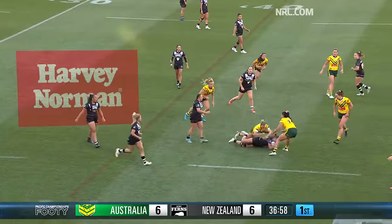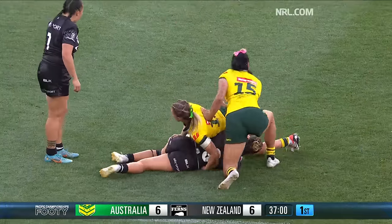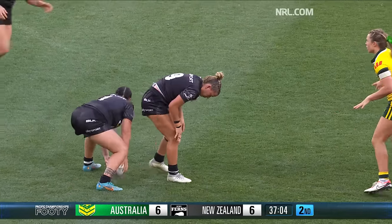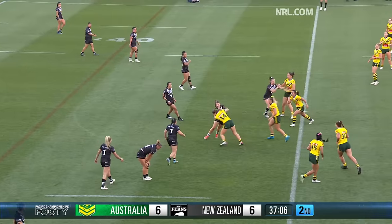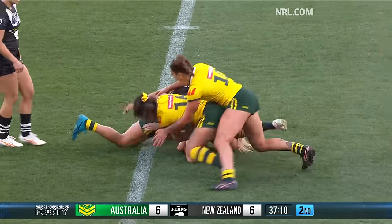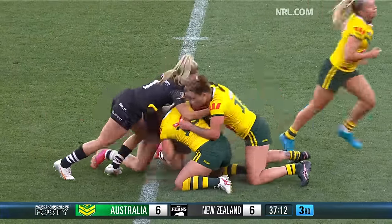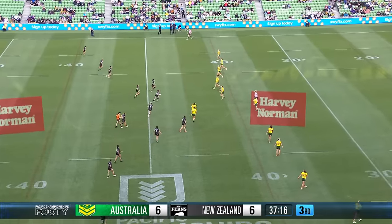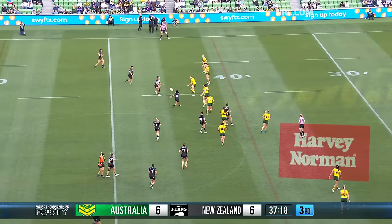Tiana Davison, good run and a nice little offload too. I've been impressed with her NRLW season, Tiana Davison, earning this Kiwi Ferns call-up. And may not have been in the team if not for the unfortunate injury to Amalia Pasakala last week. A dislocated ankle in the end for Amalia, so we wish her well in the rehab.